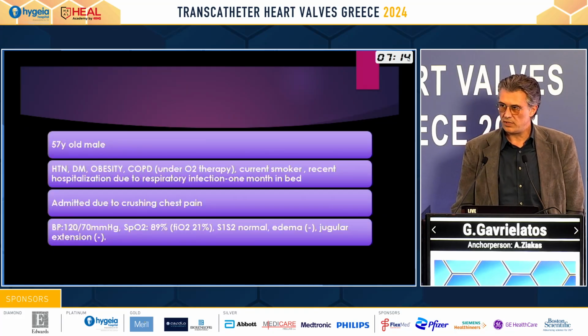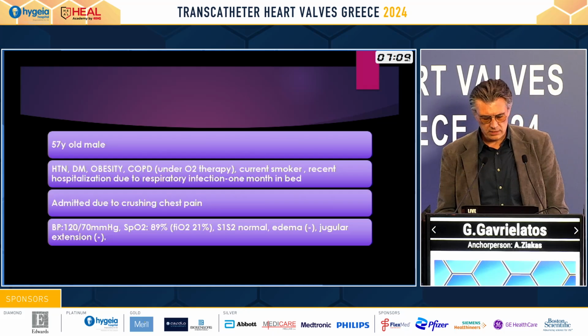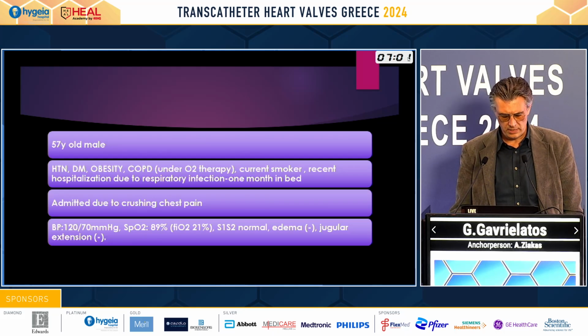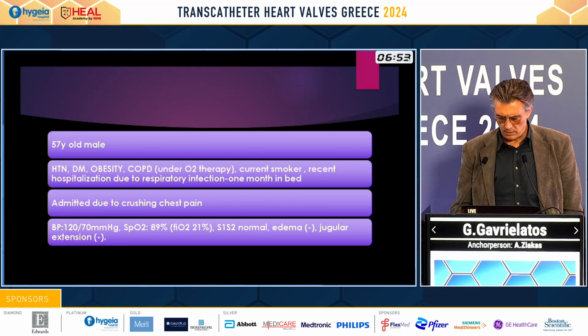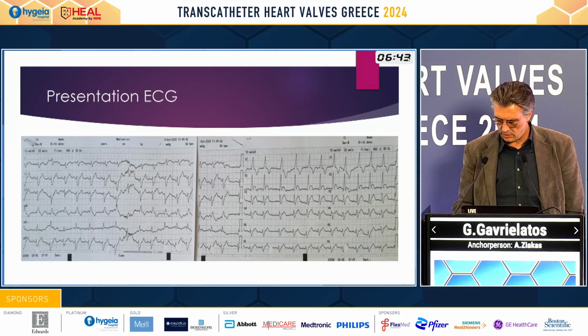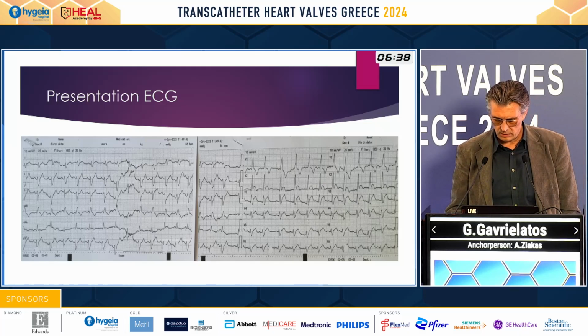This is the case of a 57-year-old male, diabetic, hypertensive with obesity and COPD, current smoker, with a recent hospitalization due to respiratory infection, which put him 1 month in bed. He was admitted to us due to crushing chest pain with normal hemodynamics, maybe some reduction in the oxygen saturation. And this is the presentation ECG. As you can see, there is an RBBB with an ST elevation in the anterior leads.